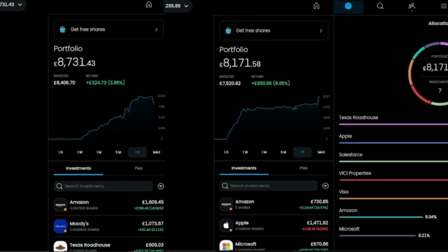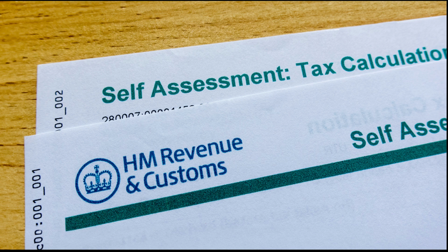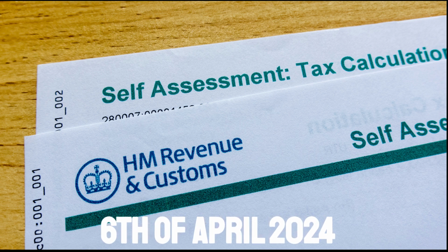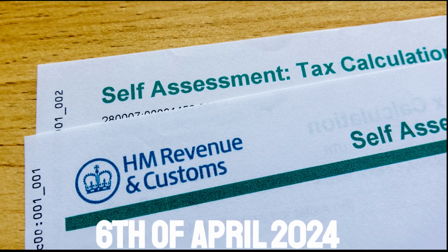Now, if you're familiar with the channel, you may recall my previous updates covering my two separate portfolios, and they look something like this up until about a week or so ago. Now, this is mainly because in the UK, the tax year came to an end on the 6th of April for 2023. In that time, I maxed out my ISA contributions for the year of £20,000.